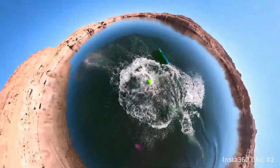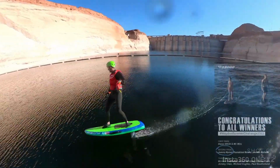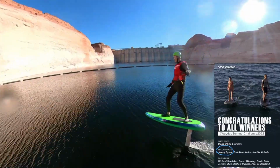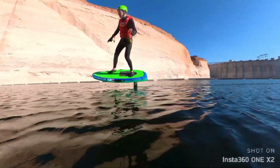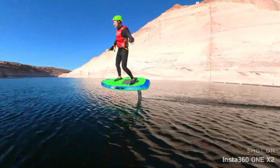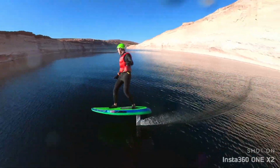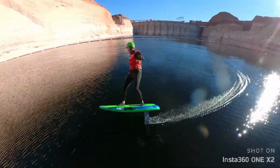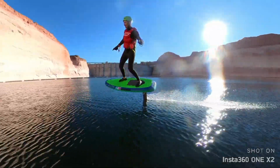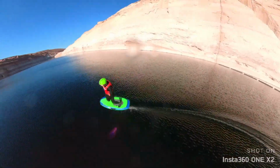I then received a new battery from my submission to the Wado Summer Challenge that earned second place, thus receiving the new battery that you can see at the deck of the board. You can see that it has that gray traction padding originally found on the battery. So in this video there is no crash, as I am more familiar with the board, but I believe I was on the smaller wing at this time, whereas the previous crash video I was on the larger Explorer wing.